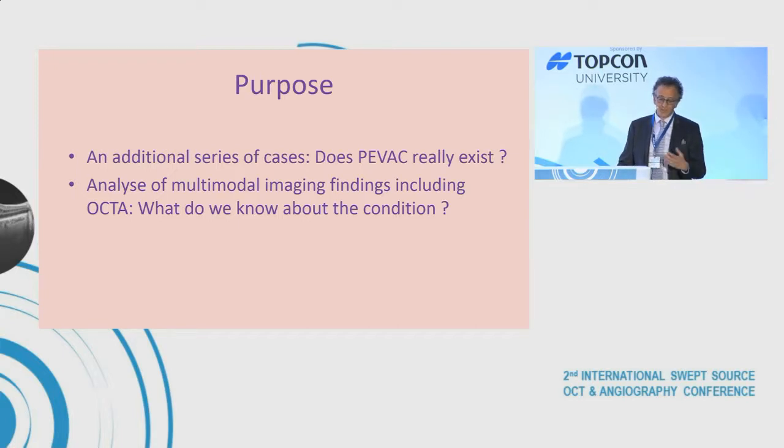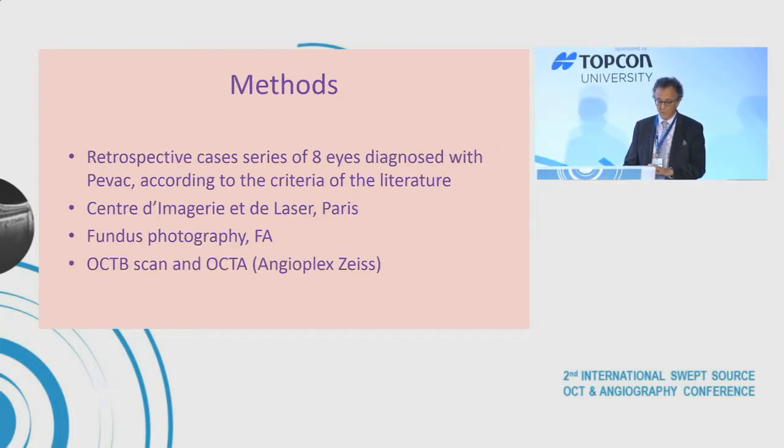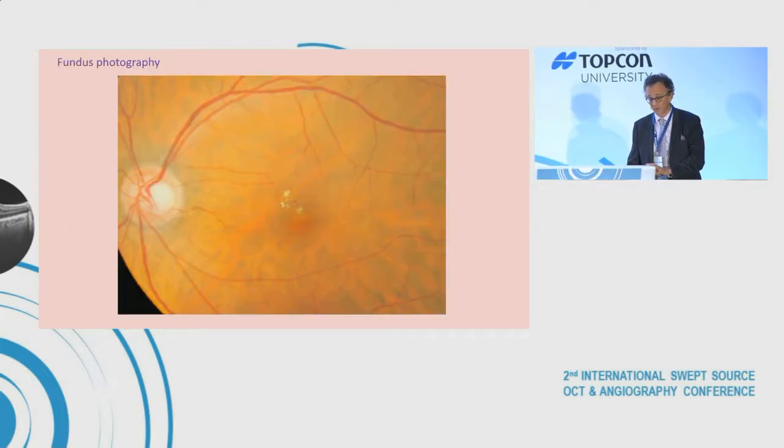And we also wanted to analyze the multimodal imaging findings in this condition, and finally what we know about this condition. So we present a retrospective case series of 8 patients, 8 eyes, because it's a unilateral condition, diagnosed with PVAC according to the criteria of Giuseppe Querques. It was performed in Paris, and of course we performed fundus photography, fluorescein angiography, and spectral domain OCT.